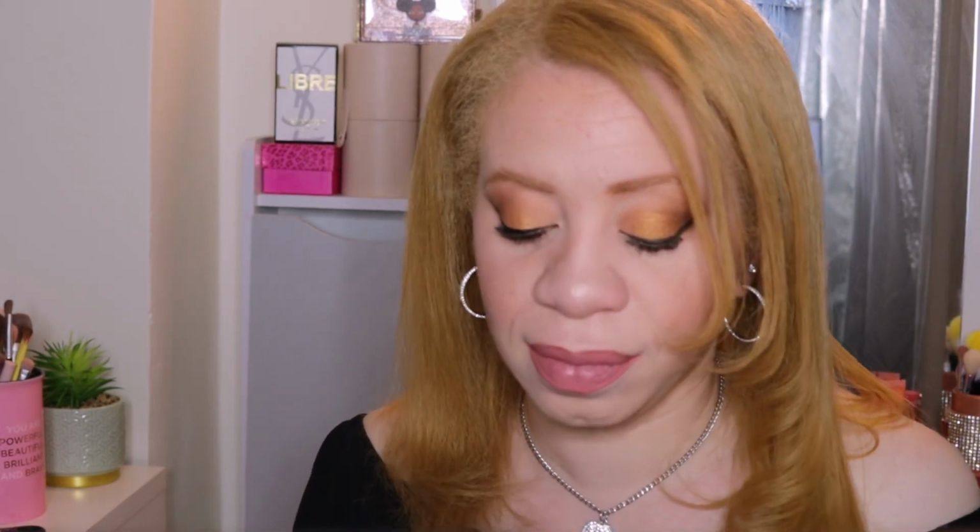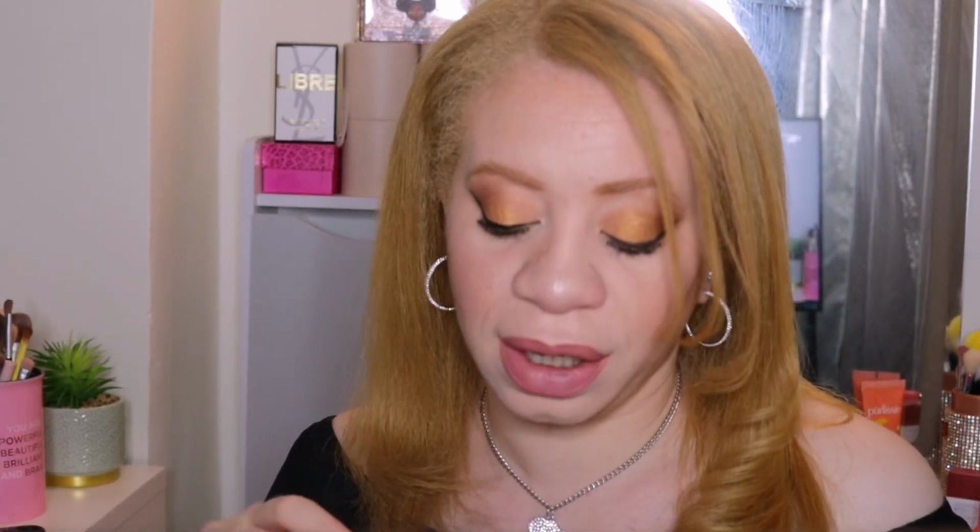It does come with a lip pencil, but I wanted to do just the lip liner a little bit darker than the lip color. Earlier I used the matching lip liner with it, but usually I do my lip liner slightly darker, like a brown color, with my lip color being just slightly lighter.